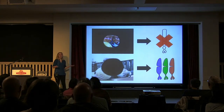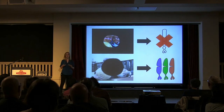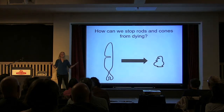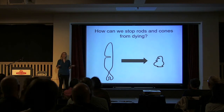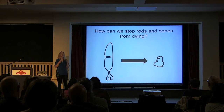And the second scenario, where you've lost your ability to differentiate color, everything's kind of blurry and you can't see anything in the middle, that's what happens when your cones die. And so the big question that we want to solve is how do we stop rods and cones from dying? But I'm not really a clinician. I'm what you call a basic scientist. So when I see this problem, I kind of come at it from a different direction.